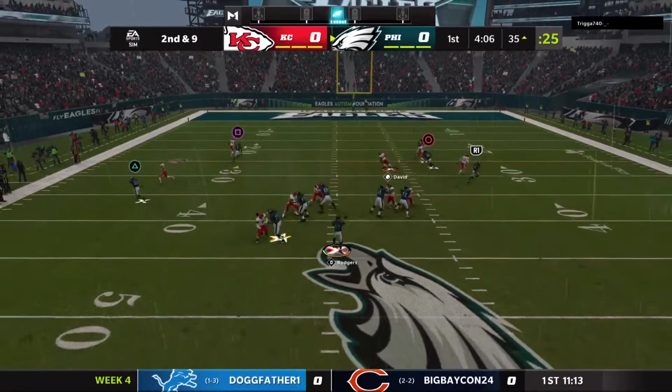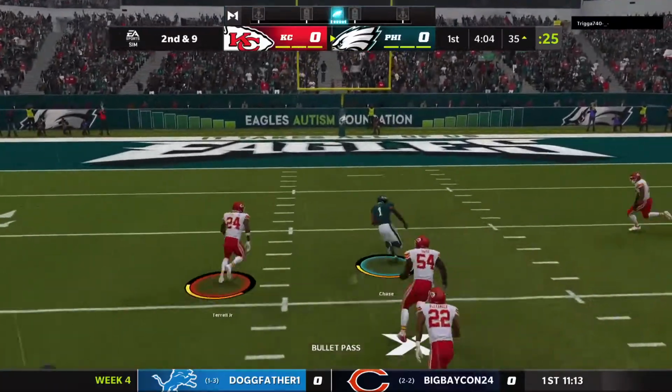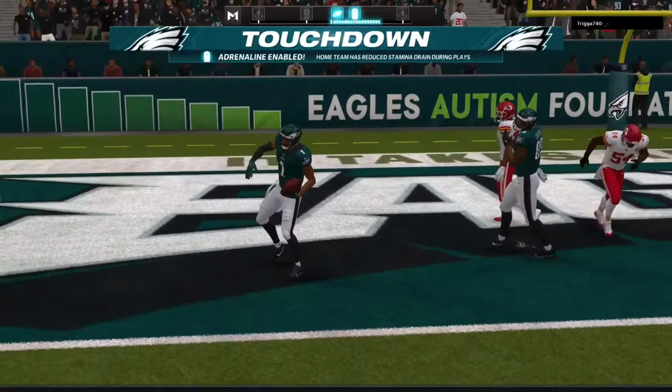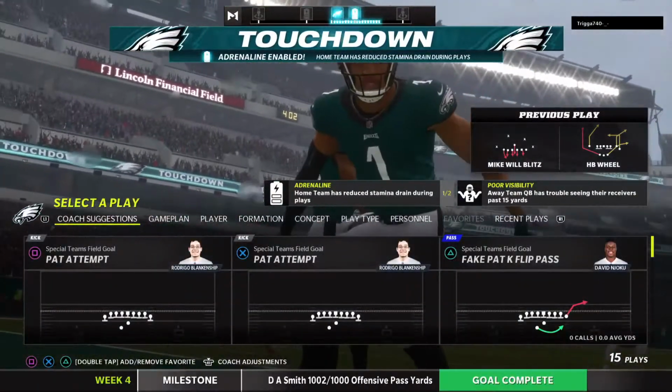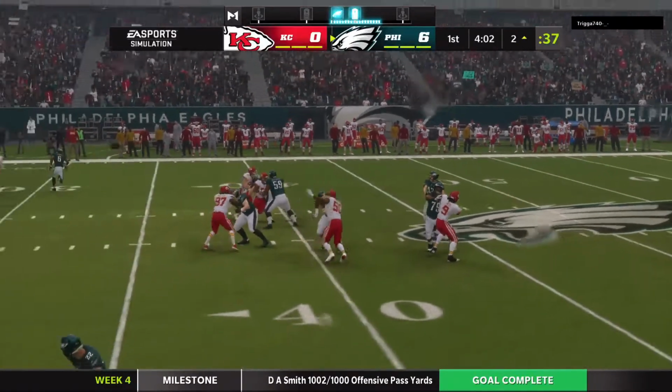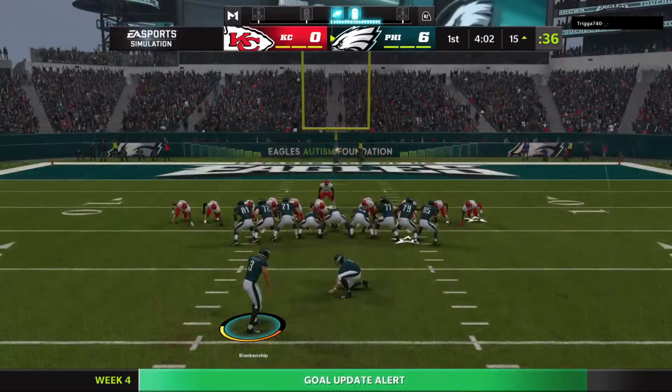On 2nd and 9, Rodgers. He will find his man Chase complete. Touchdown, Philadelphia! Jamar Chase. His 4th touchdown on the year. And the Eagles have taken the early lead.